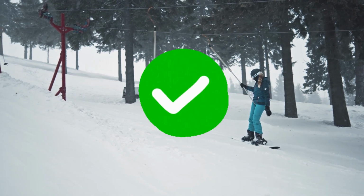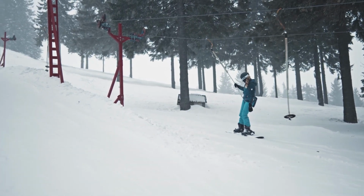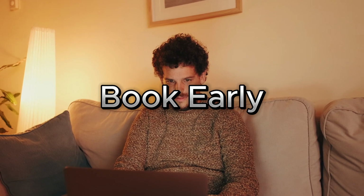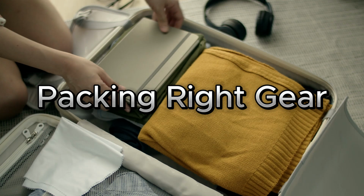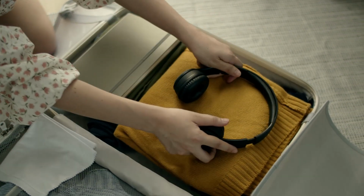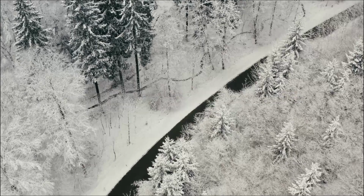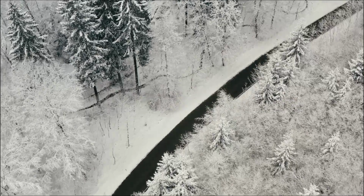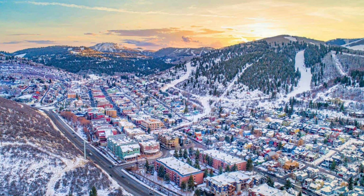And now for the ultimate game changer, a foolproof winter travel checklist. This includes everything from booking your lodging early, packing the right gear, don't forget thermal layers and traction devices for your car, to checking road conditions and local weather reports. With this checklist, you'll be fully prepared and ready to relax. Remember, with a little planning, a winter trip to Utah can be easy and stress-free. Choose the right time, plan your routes, and know what activities are best for your interests.